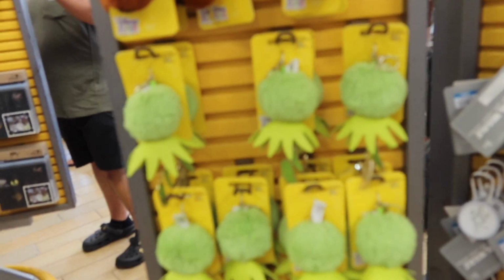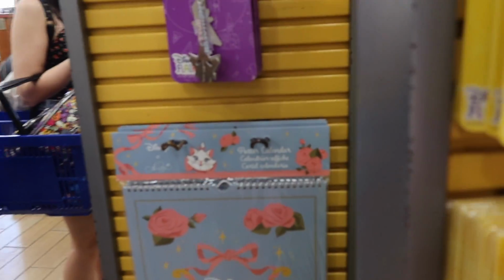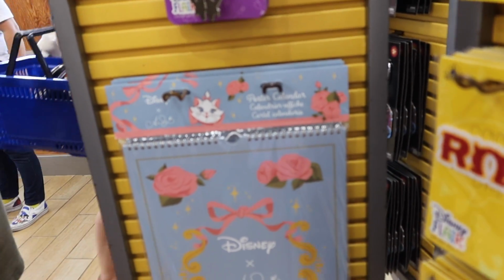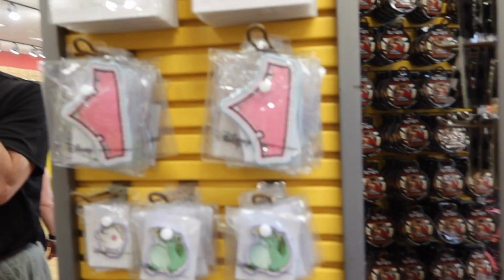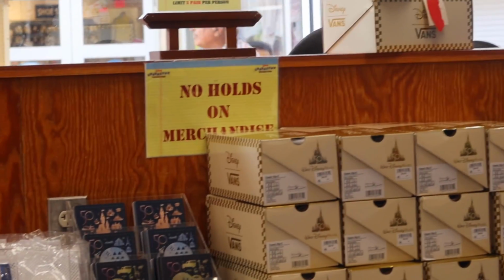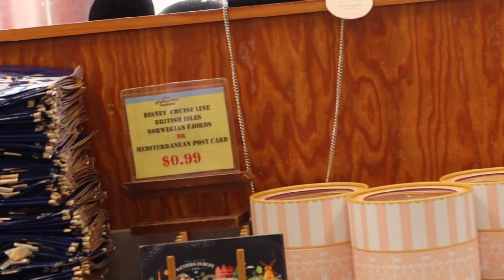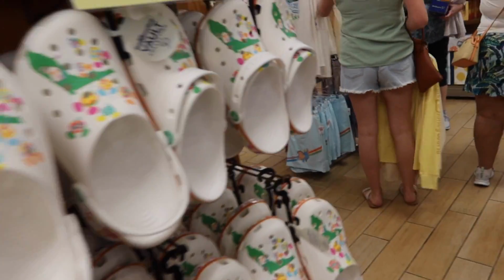Alright. I didn't see any new pins or magnets. The calendar's new. No, I'm not seeing anything new on these racks at all. They got band shoes here for $29.99. Alright, they still got these Crocs.